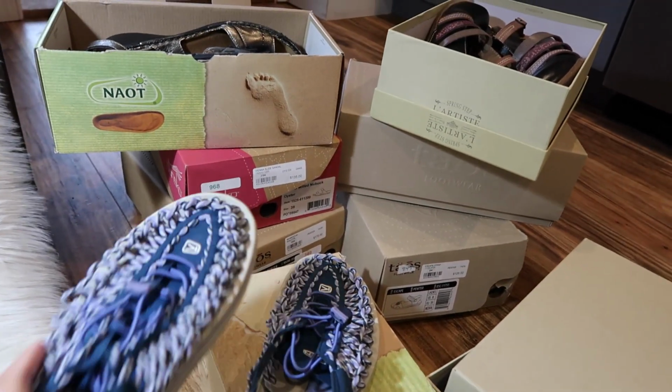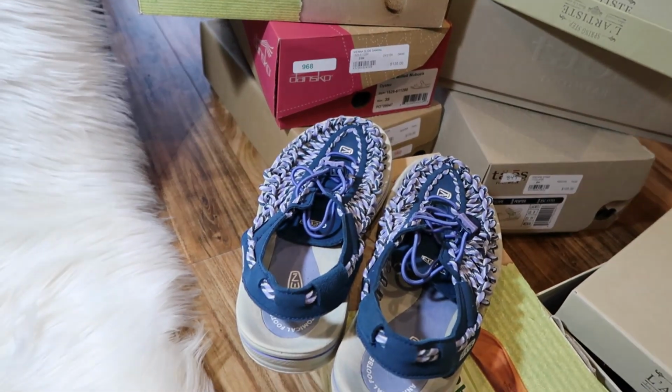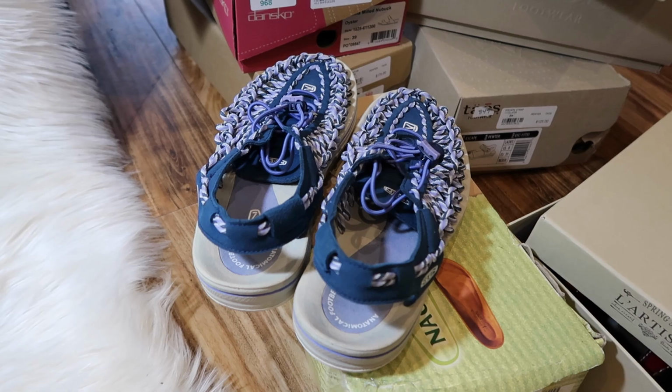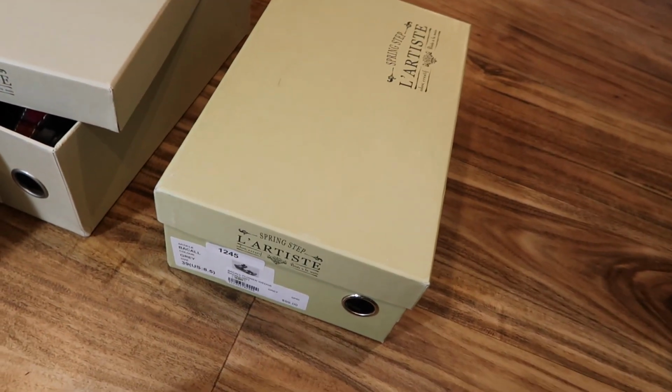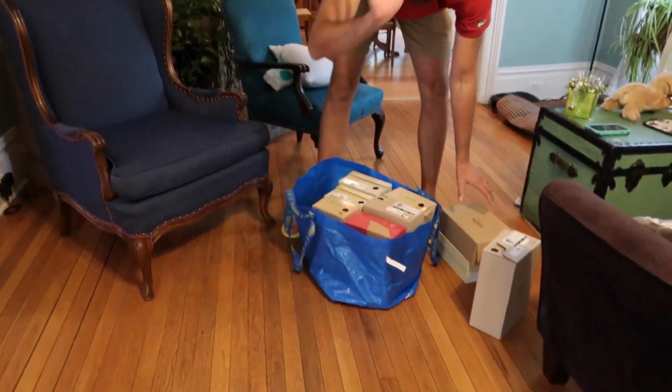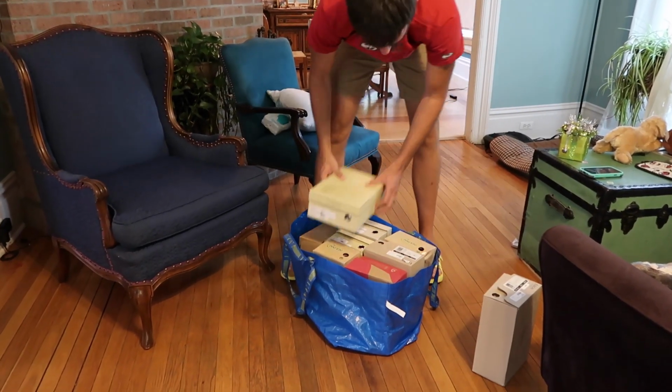Keens do sell very well. This is a good style to find. The sandals sell a lot better than their other forms of shoes, but the other ones can sell good too. So very excited to find these, very excited to get them listed. Got everything listed. Packing up, going to the loft.